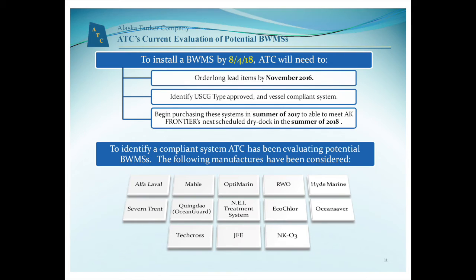Ozone, as we had said earlier, that we were involved with early. Inert gas, where you combust a hydrocarbon and use the inert gas to then inject that in the tank, and it gets rid of the oxygen, so it can't support life of any of the bacteria or species. I think that's the majority of the technologies that are being looked at, and filtration.